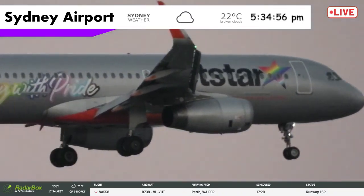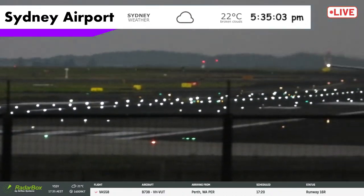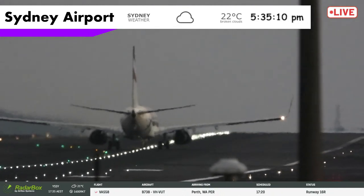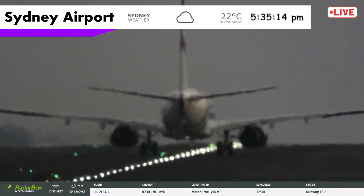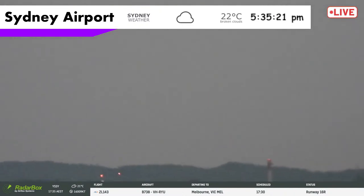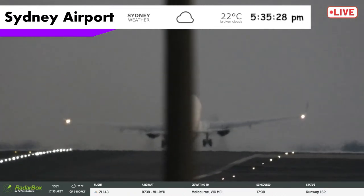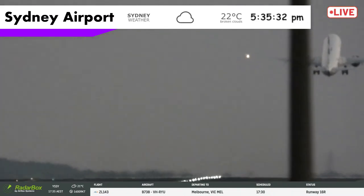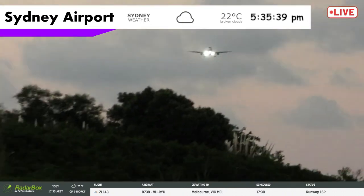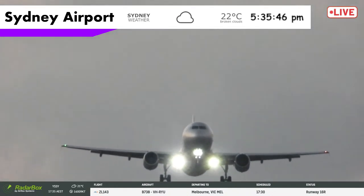Pride livery. Saw that in the last stream quite often. Making its way in. 1-6 left. Rex 737 rolling now. 1-6 right. Plenty of action for us to spot here this evening. Side of the pole, that's actually quite unfortunate. So right up and away it goes, just in time for the next arrival. Jetstar Airways Airbus A320 coming in.